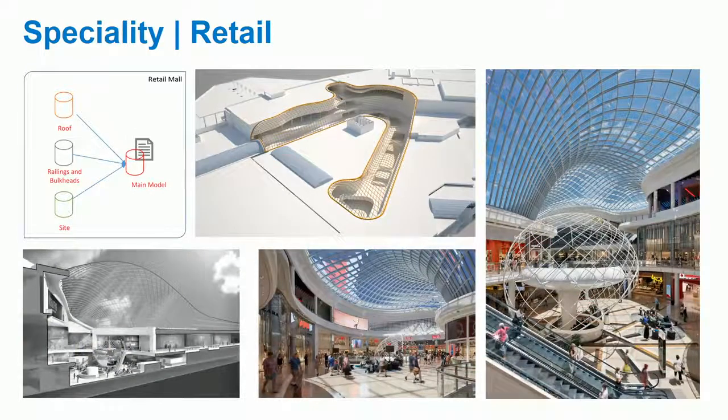Retail projects as well. This is in Melbourne, one of our projects, called Chadstone Shopping Centre. The main focus for this project, built, those aren't renders, they're the actual building done, is the roof. It was a 30-metre high, 7,000 square metre roof. Multiple disciplines were involved, and a university was helping us with it.